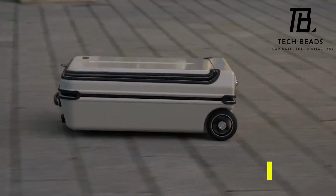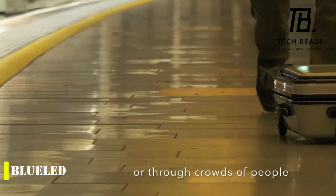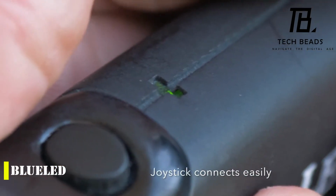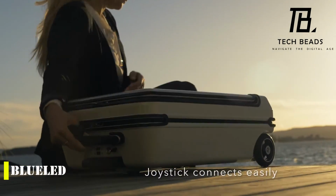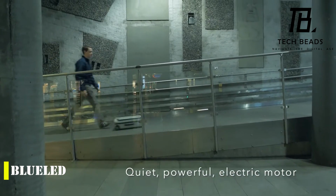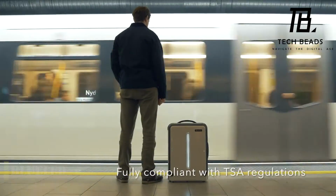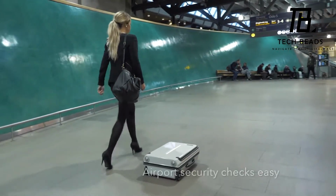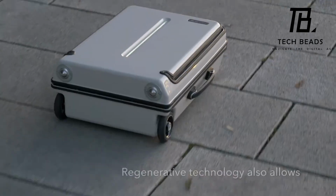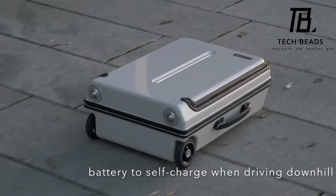The BlueLed is a unique and innovative product that combines the functionality of a suitcase and an RC toy car. With its joystick controller, it's the world's first smart suitcase, perfect for traveling in groups. By placing your bags and the backpacks of your friends on the suitcase, you can easily roll them next to you. It has a long battery life, providing up to 6 hours of use on a single charge. The battery can also be replenished if the suitcase is rolled manually or if it goes downhill.